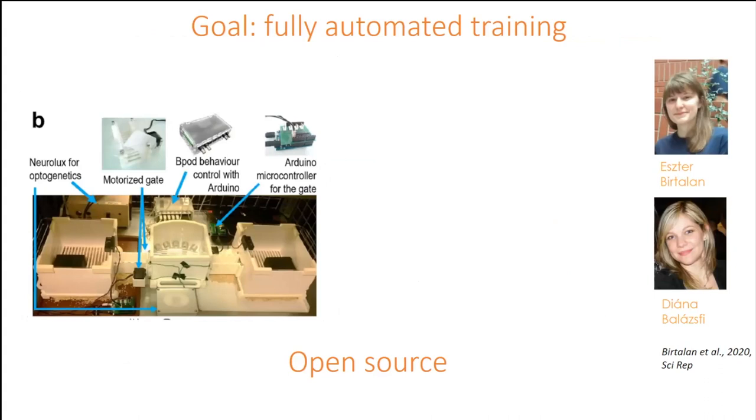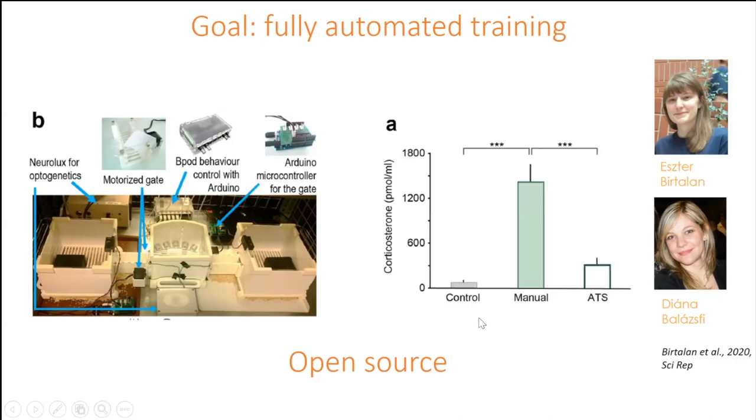Let's move on to this automated training system. So our goal was to do fully automated training, and you see a picture of the equipment, and we will go through that in more detail. But also, one important point I will emphasize was to try to reduce the stress for the animals, and also try to remove all sorts of conceivable bias from the experimenter's side.